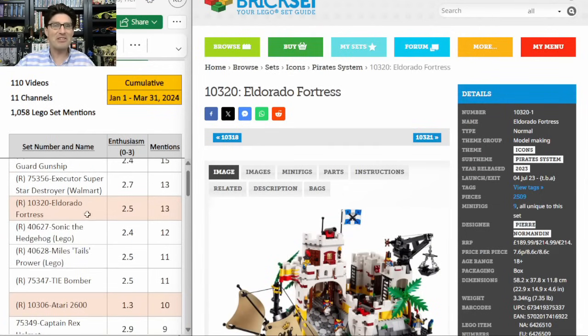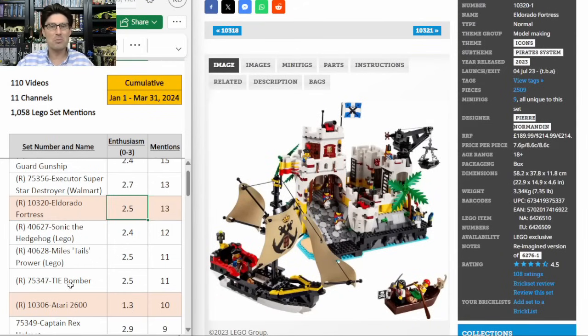Okay, now on to the next set, 10320, the Dorado Fortress, 13 mentions, an E-score of 2.5. I totally agree. I love those numbers right there. Expected to retire at the end of this year, so a short 1.5-year shelf life, 4.5 on BrickSet.